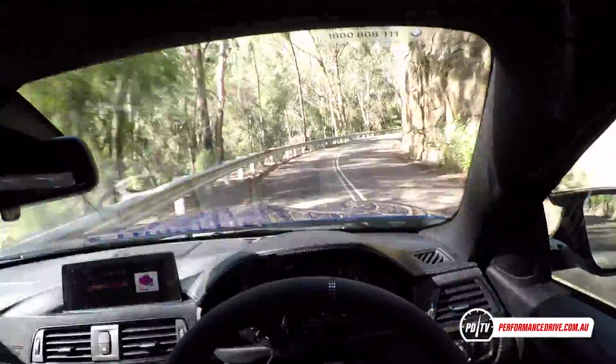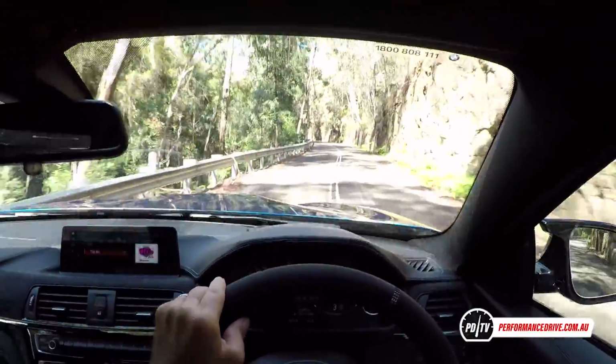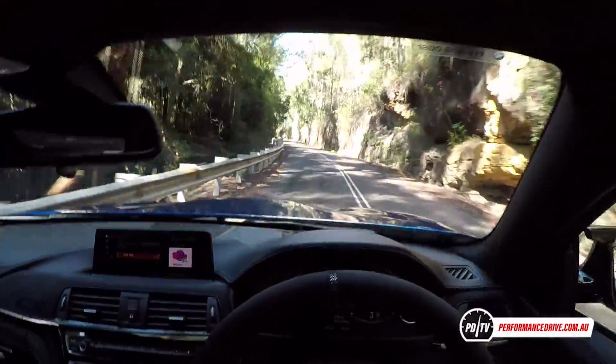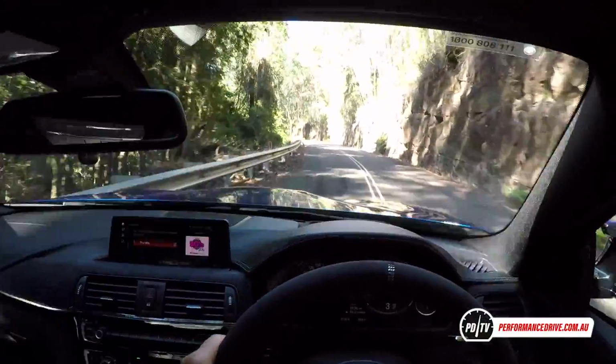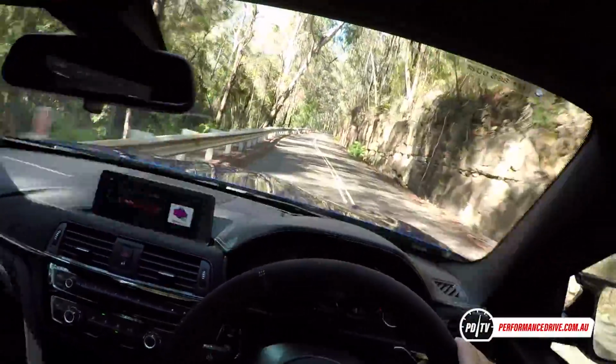But again, it's all about your right foot. So you're driving not only with the steering wheel, but with your right foot as well. And I think that's what makes it such an interactive and engaging car, and also rewarding. So when you get it right, you really feel good about it, that you did it. It wasn't the car.